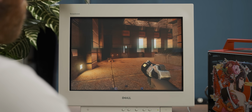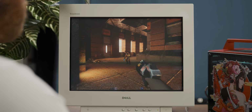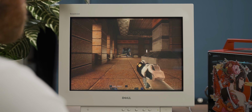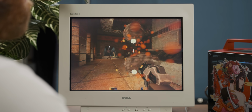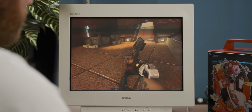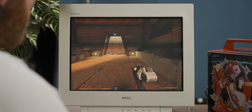Playing Quake 2 RTX on a CRT is pretty cool, because it's very retro gaming-y, but then you have it infused with modern technology, with the ray tracing. So they're actually taking advantage of the modern hardware, you know?